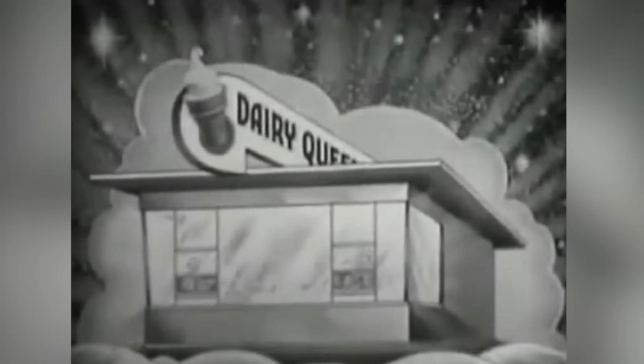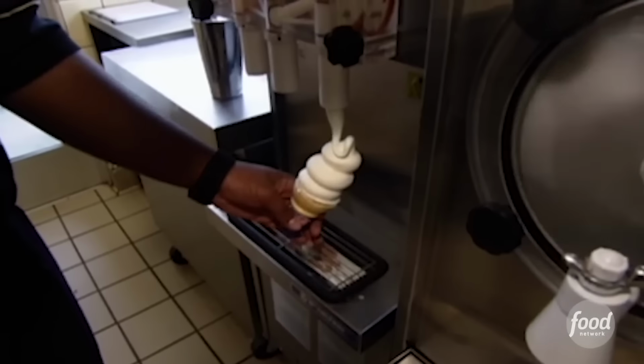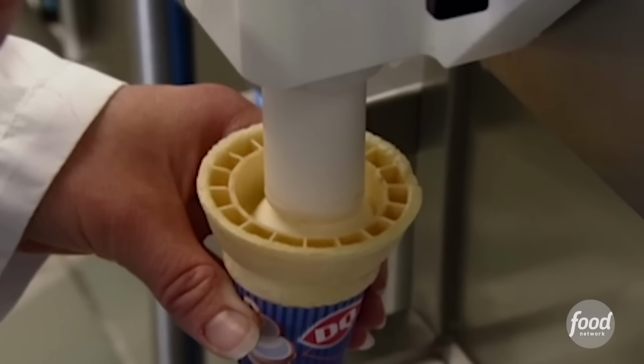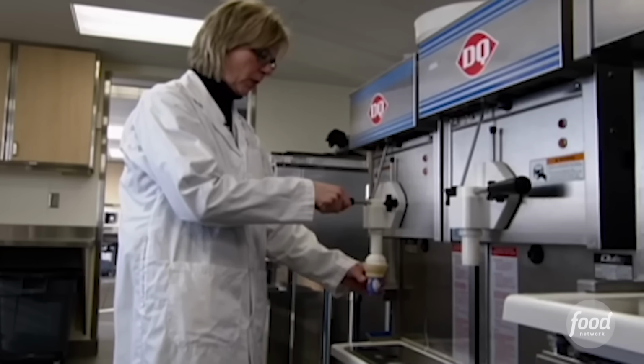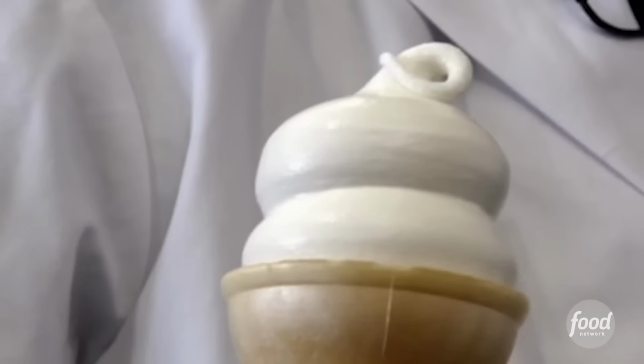Newsflash, Dairy Queen soft serve isn't technically ice cream. Ice cream is defined by the Food and Drug Administration as having at least 10% butterfat, but Dairy Queen's product only has 5% butterfat. Early on, this mix was legally referred to as ice milk. First, you fill the crevice of the cone, followed by making 2 balls, then a flick of the wrist, and you have the perfect curl.